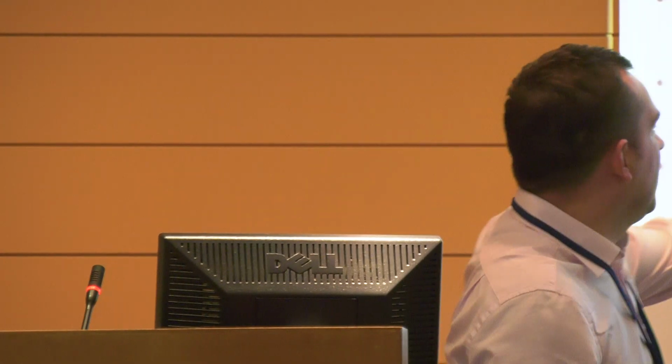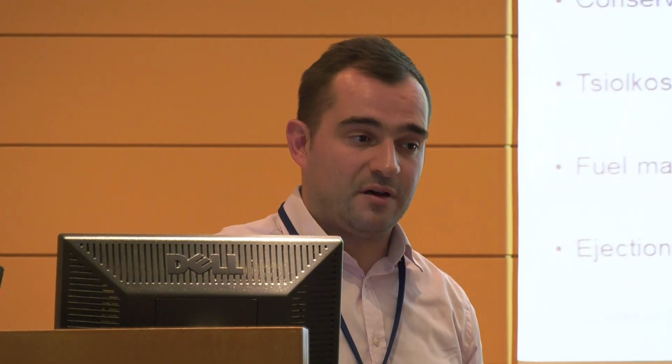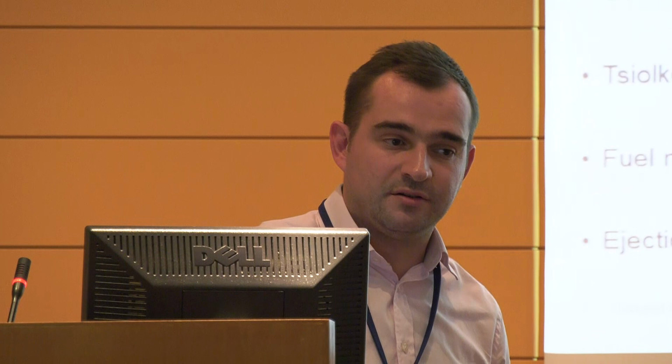Anyway, if you write the conservation of momentum, you get that the mass of the spacecraft times the delta v, so the increment in velocity, is equal to the velocity of the ejected particles of the propellant times the variation in mass. Okay? So you can integrate this between an initial and a final time, and that gives you what we call the rocket equation, or the Tsiolkovsky equation.